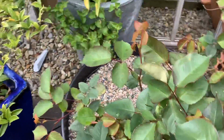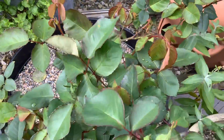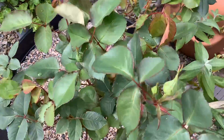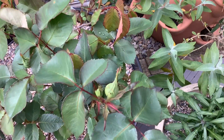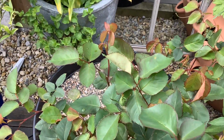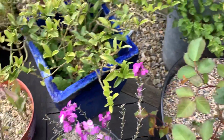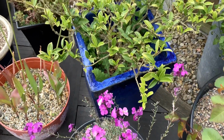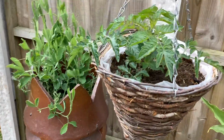And this is my beautiful Jessica, my little King Charles. This is her pot where her ashes are, and this is her rose called Pretty Jessica, and it's got at least 7 buds on it, I think. Another erysimum. Doing good.